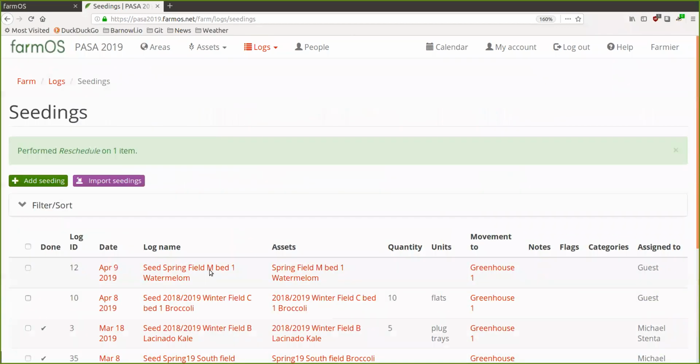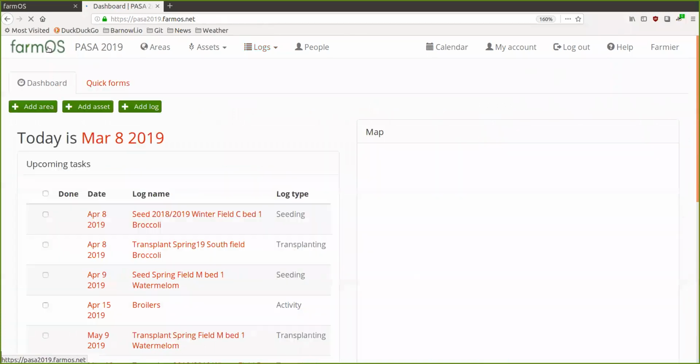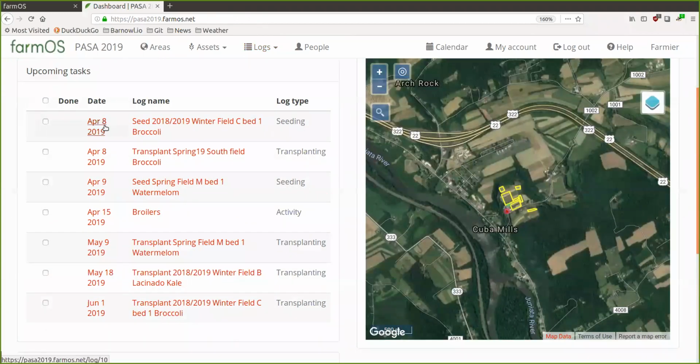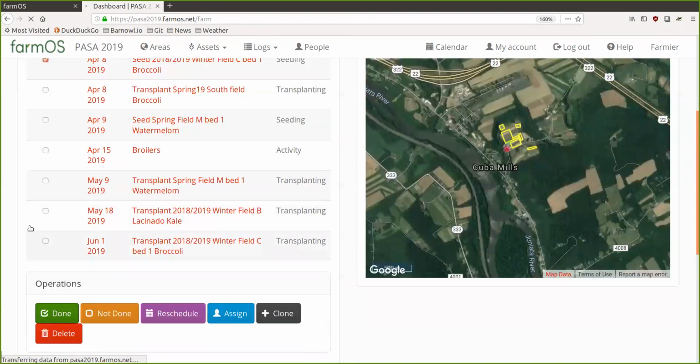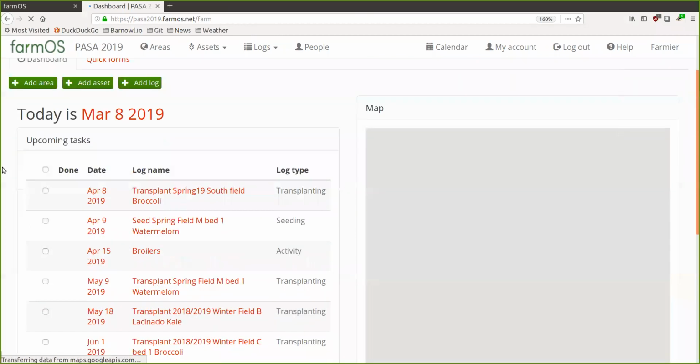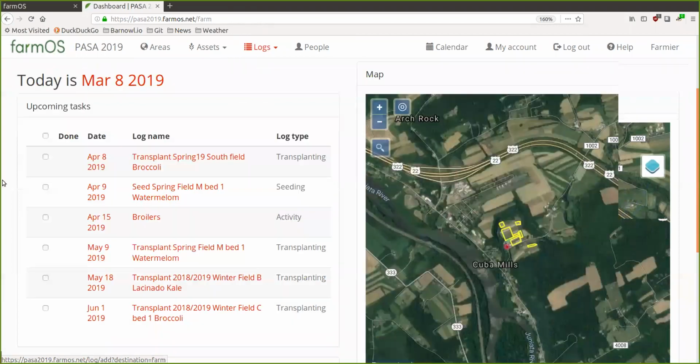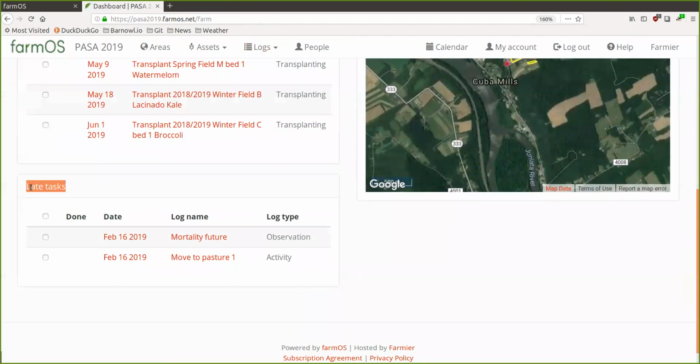Now, what's nice about having these logs in here is that if we go back to our dashboard, we have all of those logs listed under your upcoming tasks. One of these is the one that I just rescheduled. And they're right here on the dashboard. So if today was April 8th, I can say, great, it's time to seed the broccoli. So I'll go in and do it, and then I'll come in here and click done. And then that gets archived, but I can still always get back to it through the main logs list.